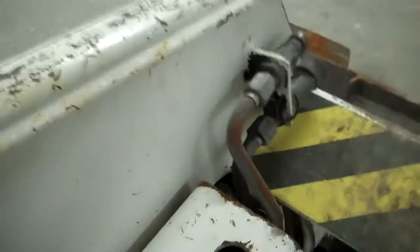The auxiliary hydraulics there, those are 15 and a half gallon per minute flow. Here's a shot at our hours. We got 2650 on the hours.